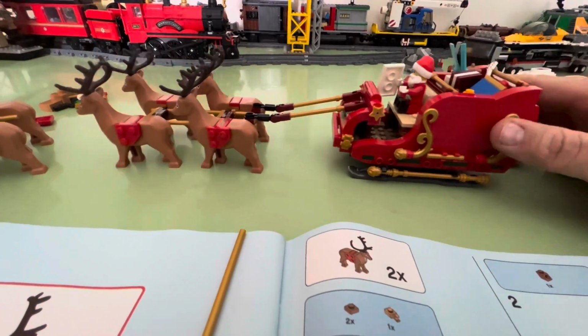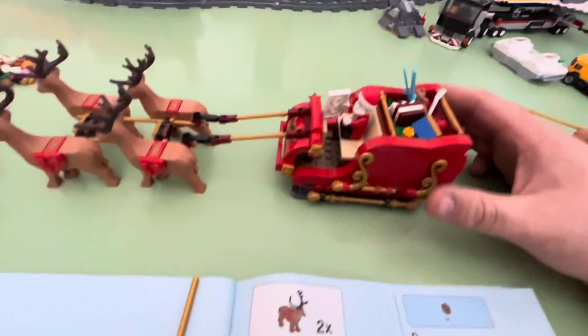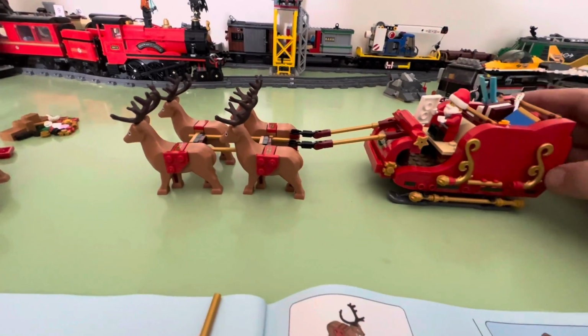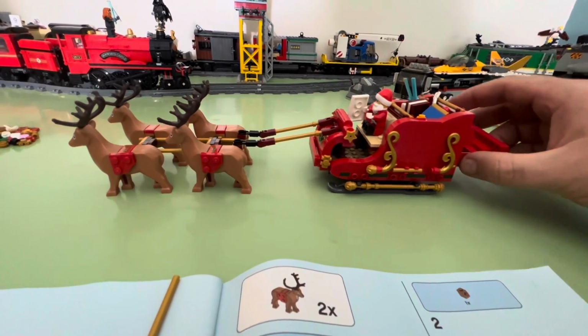I'm not gonna do too crazy of a review on it and pictures and all that. I put pictures of the box. It was a fun little set for Christmas. I'd recommend it.